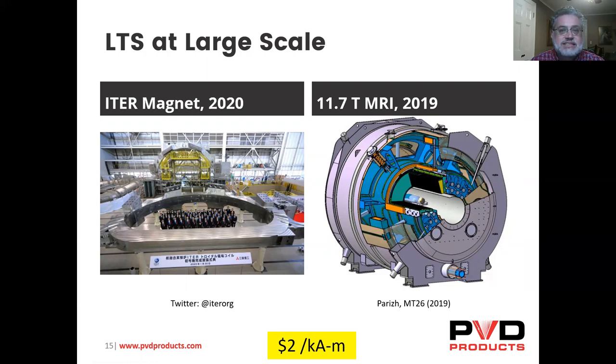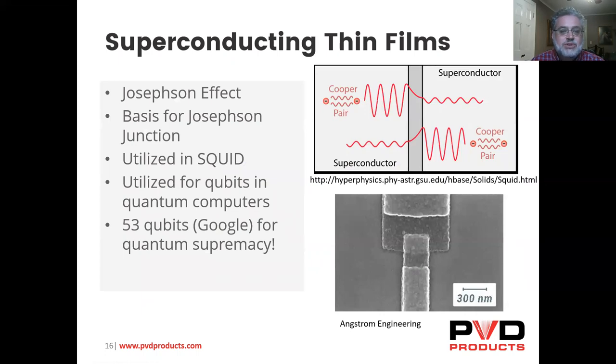And we're going to talk a little more about markets toward the end of this talk. Now, when it comes to superconducting thin films of LTS, I would say that the single most important technology is probably the Josephson junction. The Josephson effect was discovered in the early 60s. This is utilized in SQUID, which is an important measurement technology, and it's also utilized in one form of qubits for quantum computers. From my research, the actual value of the SQUID devices themselves, the actual detector element, is probably only about $50 million per year.